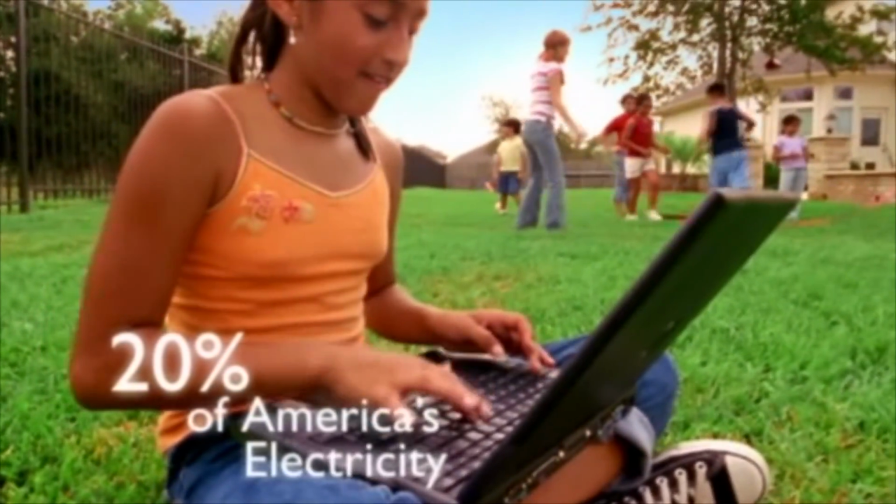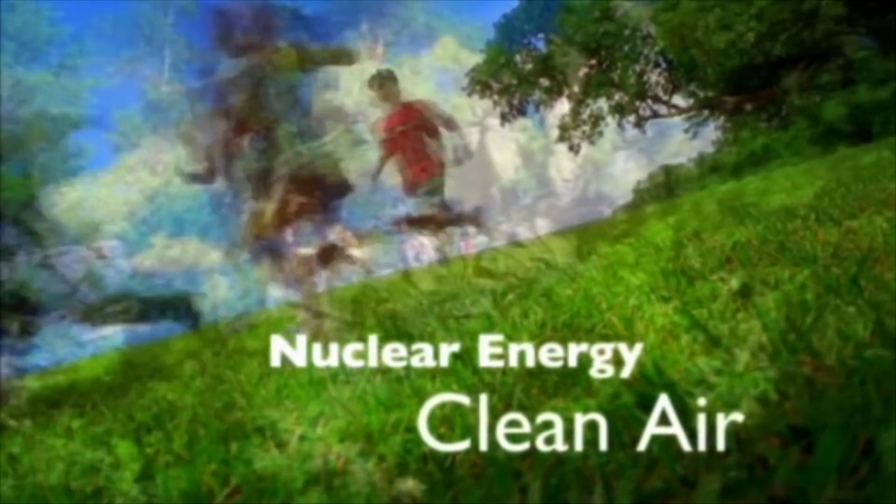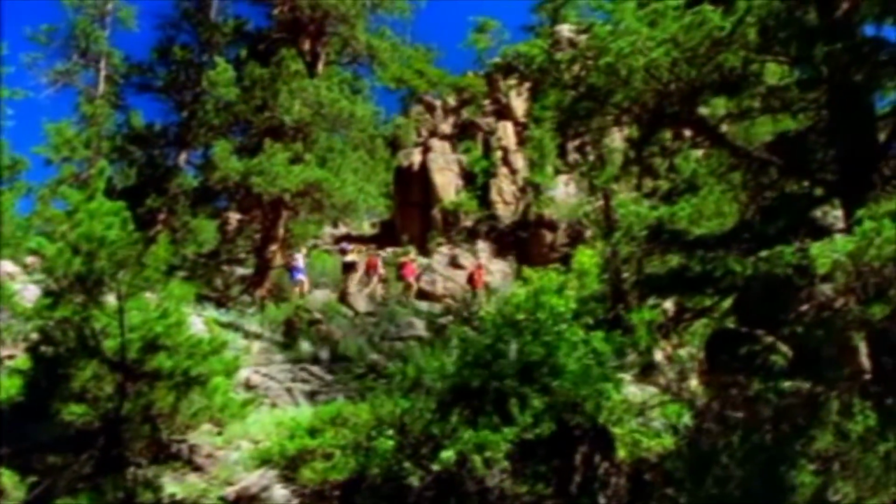Electricity. You flip a switch, the lights go on. But will we have safe supplies of electricity to meet our fast-growing needs? Today, nuclear energy provides 1/5 of America's electricity. Tomorrow, it could supply even more. And nuclear power plants don't emit greenhouse gases, so they preserve our environment.